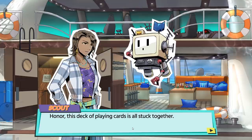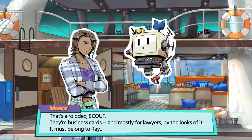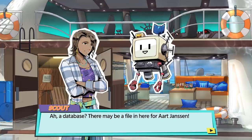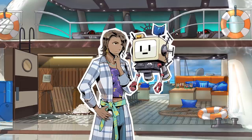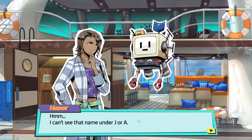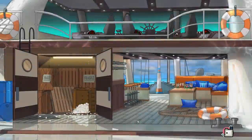Scout, this deck of playing cards is all stuck together. That's a Rolodex, Scout. They're business cards, and mostly for lawyers by the looks of it. It must belong to Ray. Ah, a database. There may be a file in here for Art Jensen. Huh. Oh, no. I can't see that name under J or A. Perhaps they go by another name. We should try and find out.